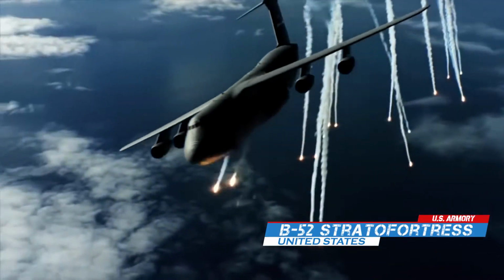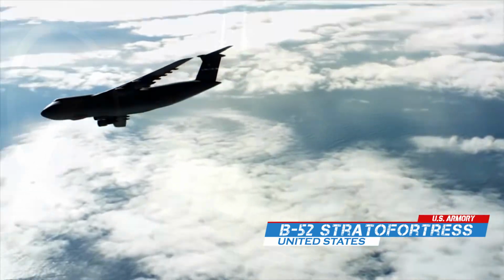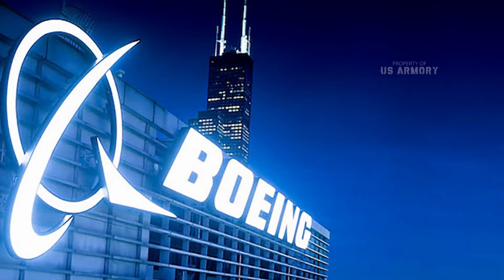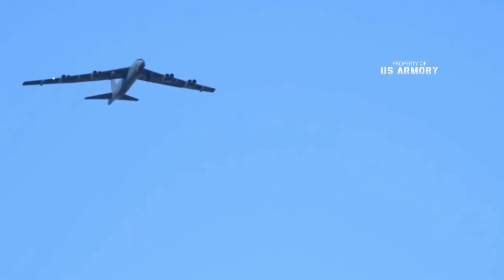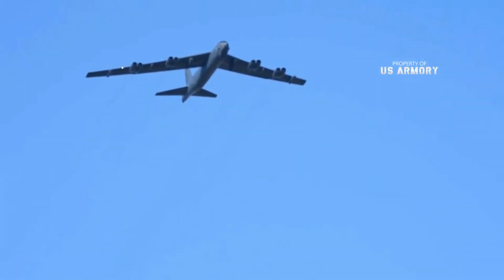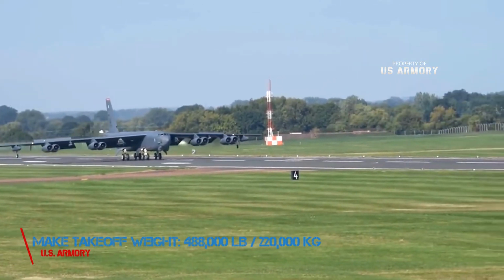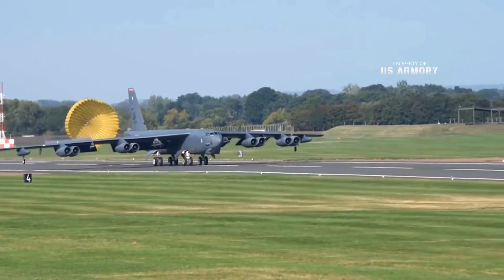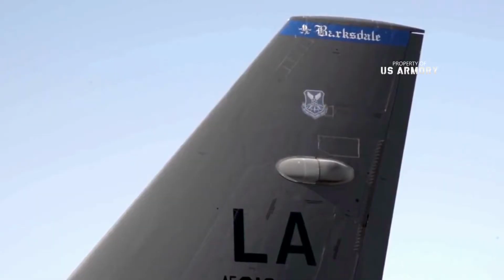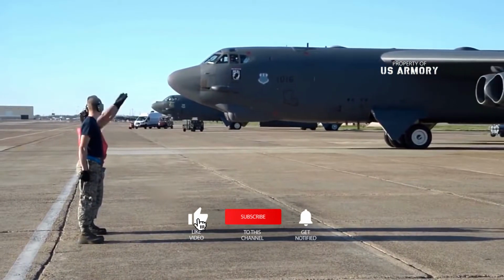B-52 Stratofortress. The B-52 Stratofortress is a successor of heavy bombers manufactured by Boeing. It is the longest-serving combat aircraft in the U.S. military. The B-52 Stratofortress supports air interdiction, maritime and offensive counter-air operations and is operated by both the U.S. Air Force and NASA. This strategic bomber was designed to carry nuclear weapons. However, to date it carries only conventional munitions.